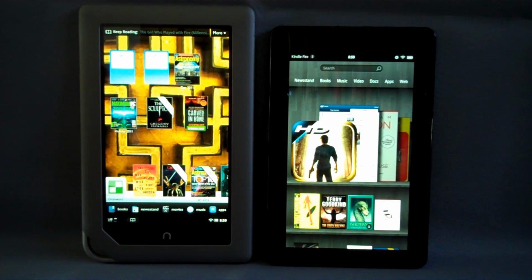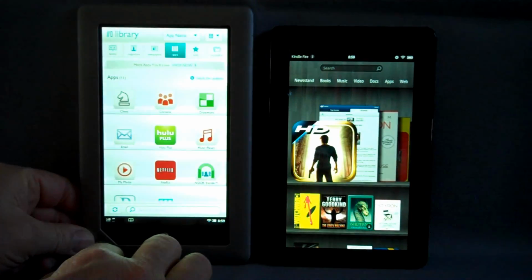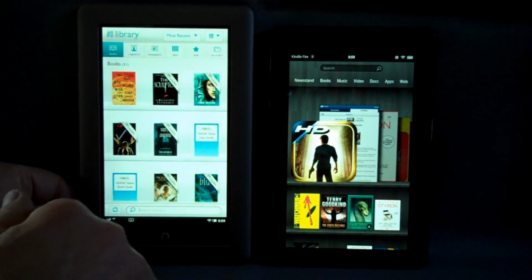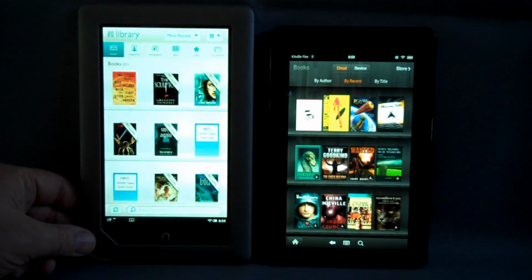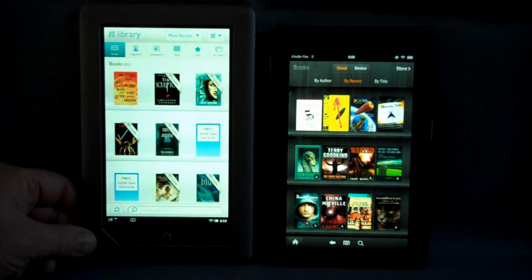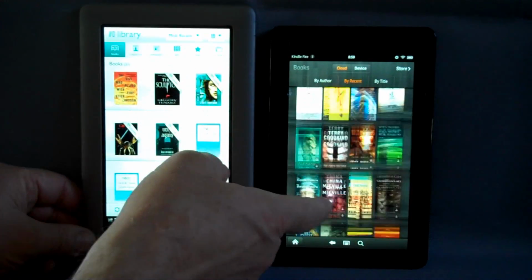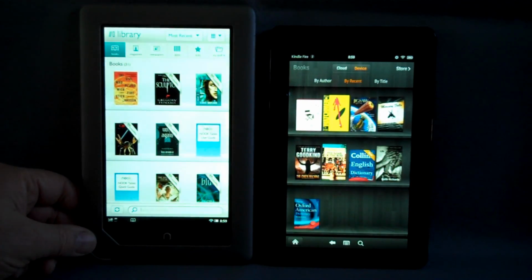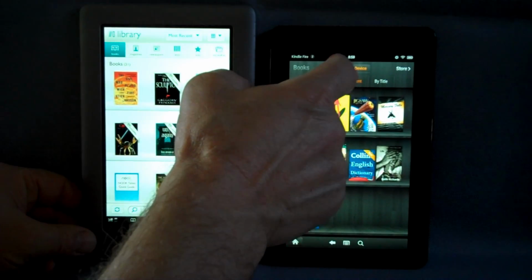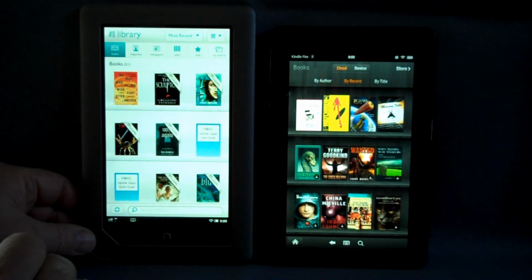With the Nook, you can make new categories or new bookshelves in your library, so you can better organize your content. And unfortunately, you cannot do that with the Kindle. These are the libraries. Again, all my archived books are here. And you can also view just what's actually downloaded to the device. Just click the little button up there. You can sort by author, by recent, and by title on both devices.